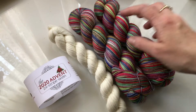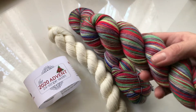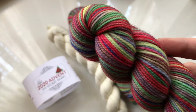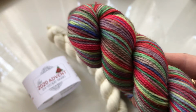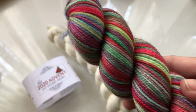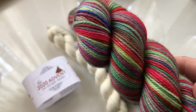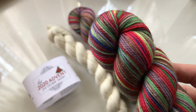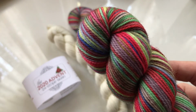So I will turn the camera around and I will show you some of this beautiful yarn. This is the beautiful yarn we have from the Cozy Knitter this year. It's the 24 stripe advent skein, and it has so many beautiful colours. I'm going to wind this right up and I'm going to cast on my socks today.